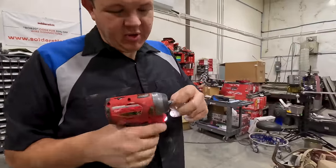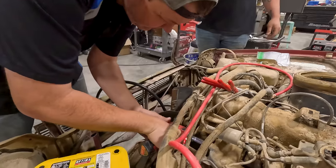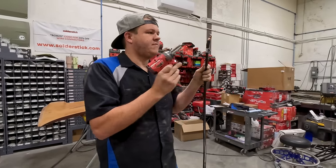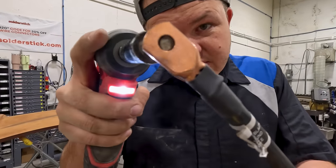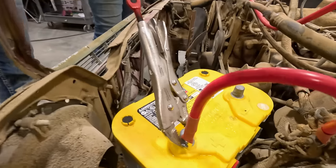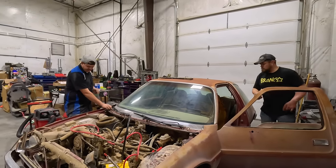So we just got this new Milwaukee quarter inch impact out of the box. And I'm liking this thing. We're making some temporary connections. Will you drill this out? Just a little bit too small. This is my temporary terminal. And we got our jumper to the coil. All right, Hillbilly's gonna turn the key, see if it'll do anything.